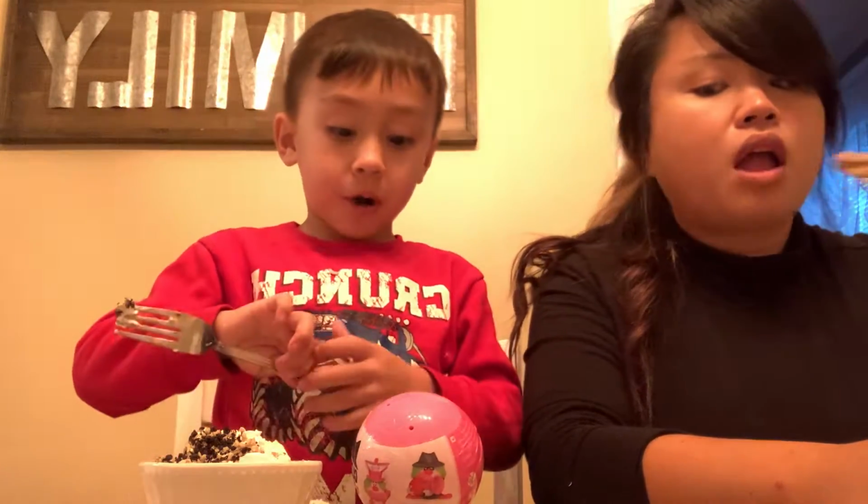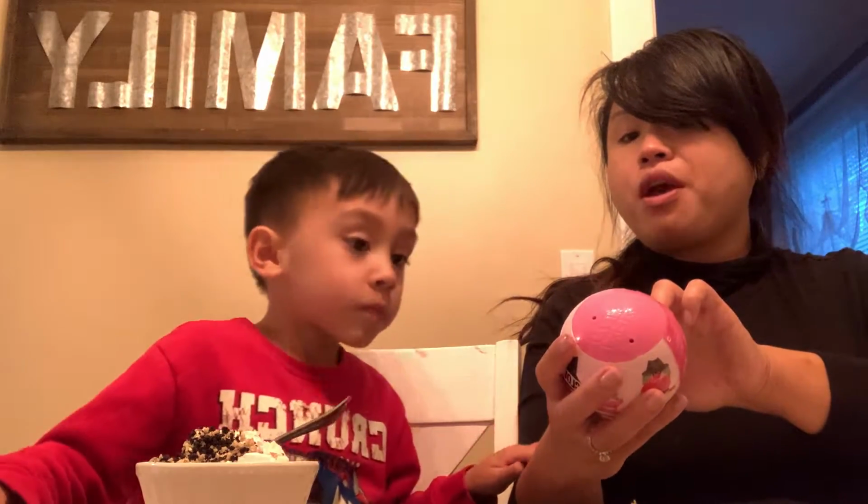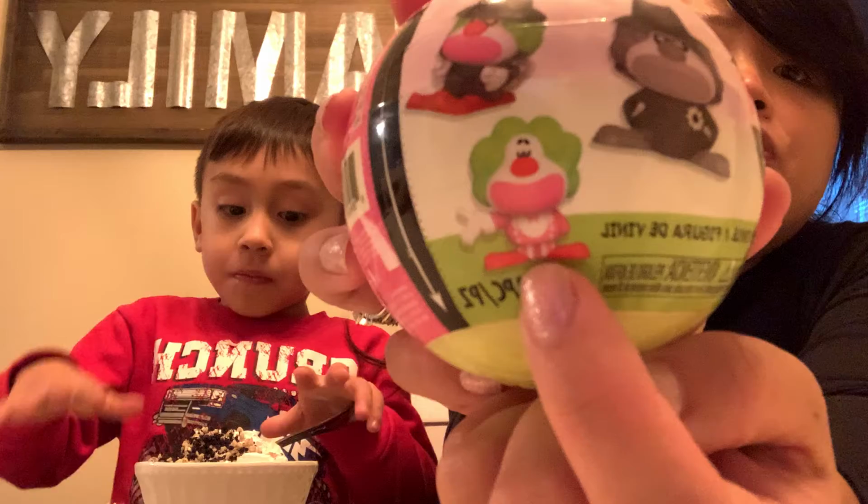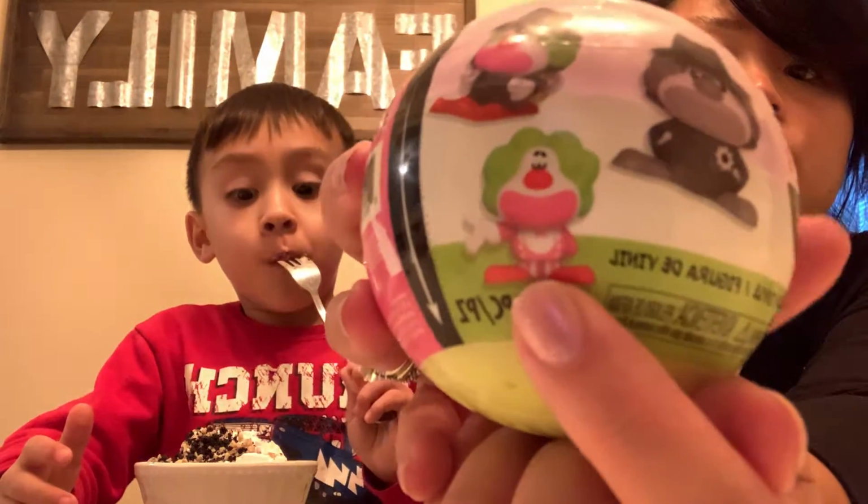The black one. Which one? The green one? The green guy? So Lincoln's hoping we get this guy right here, with the green hair, pink outfit, and red shoes. So let's do our thing, Lincoln.